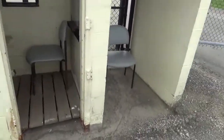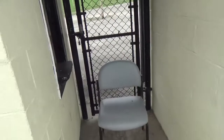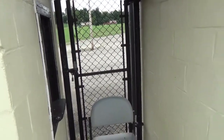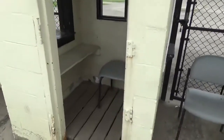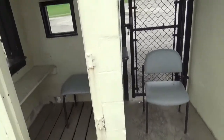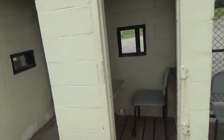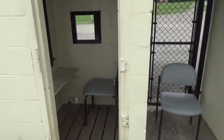Okay, now this is where people leave. And people will want to leave and come back that have already bought a ticket. So they might come up to you either at the front, middle, or back gate and ask you to stamp their arm or their hand. You'll have a stamper. Stamp it, and then they can come back in without having to pay again. Chair.